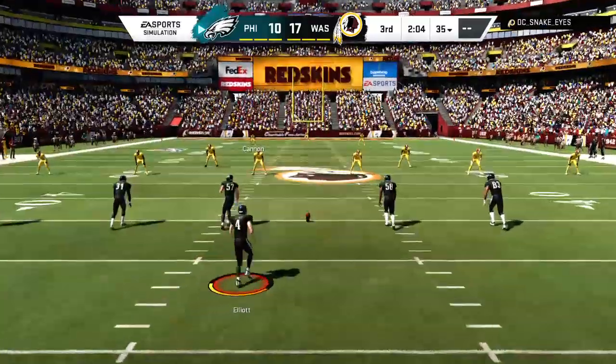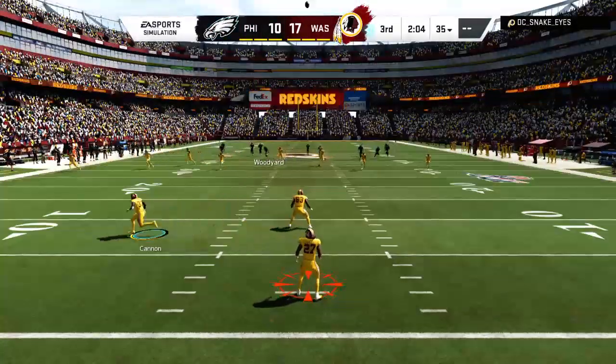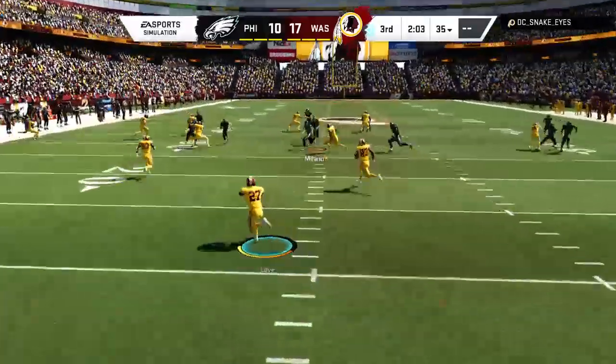Now after the touchdown, here's Elliott on to kick it away. This is taken at the 3.